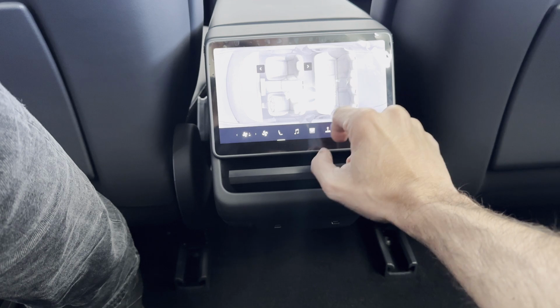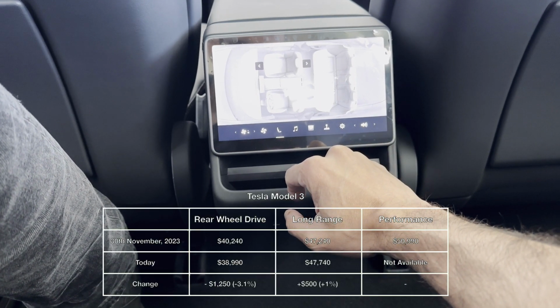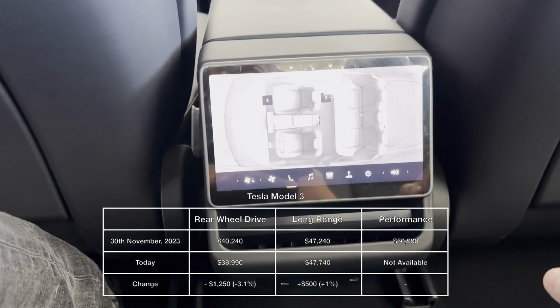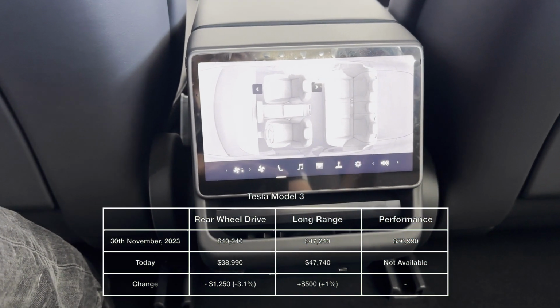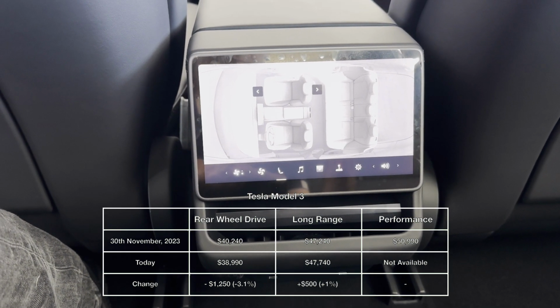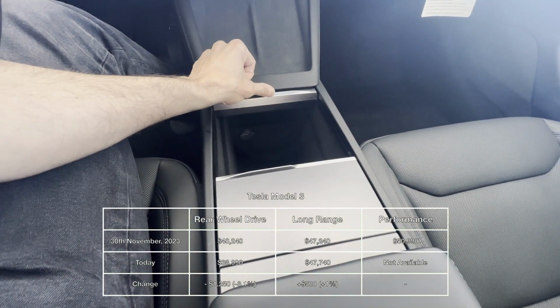The new Model 3 rear-wheel drive is listed currently at $38,990. The old model was $40,240 as in our last video and is hence down by $1,250 or 3.1%. The Model 3 long range is up by $500 at $47,740 or 1%.